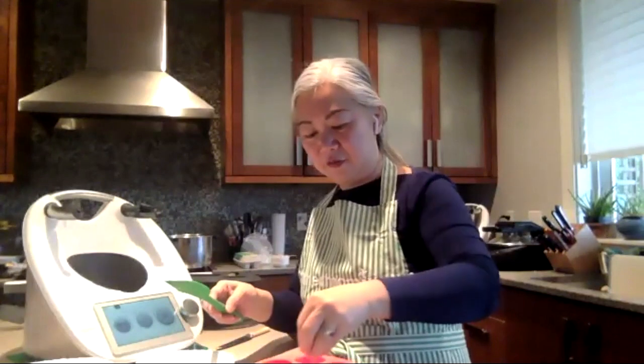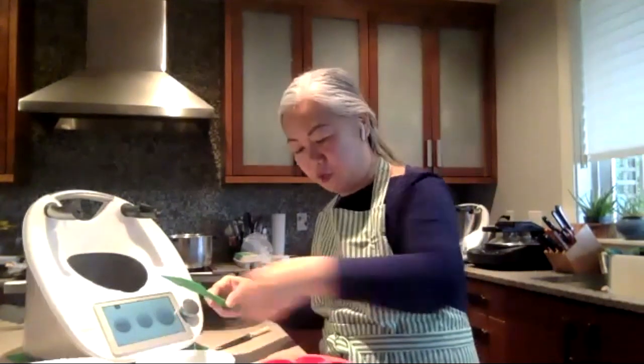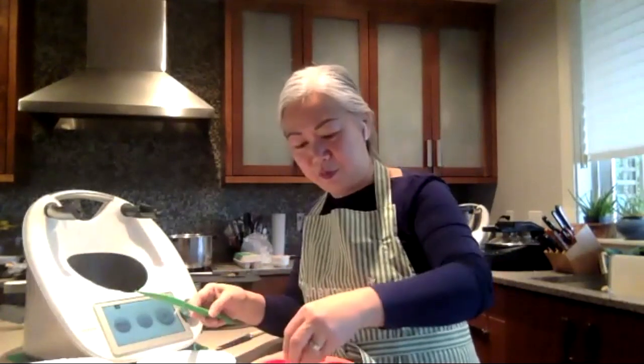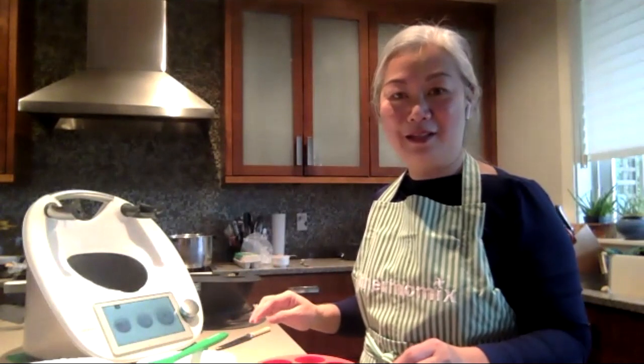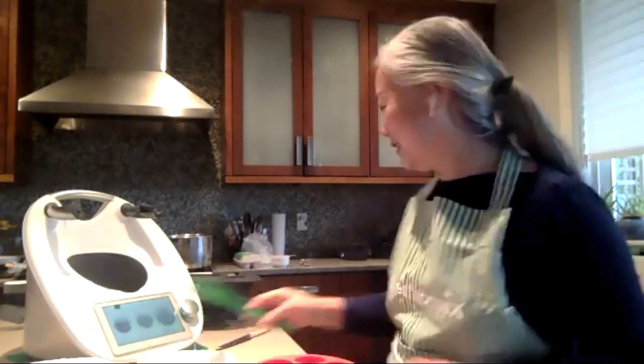You can have olives. And so now I'm going to throw in a little bit of the spring onions to make it look pretty when it's finished steaming. And then we'll put it into the steamer. I've got another Thermomix over there with hot water all ready to go. And I'm going to set it to 18 minutes and check it at 16. Okay, and that's it. We'll come back and have a look at it afterwards.